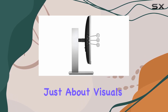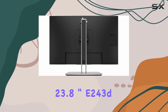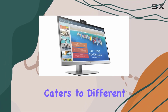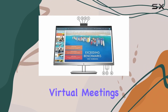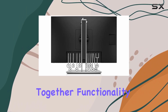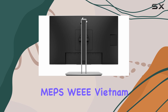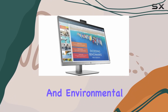This monitor is not just about visuals, it's designed with practicality in mind. The HP SmartBike 23.8-inch E243d docking monitor, with US English localization, is a comprehensive solution that caters to different user needs. Whether you're working on complex tasks, engaging in virtual meetings, or simply enjoying multimedia content, the E243d brings together functionality and performance. It adheres to various standards, including Australia New Zealand MEPS, WEE, Vietnam MEPS, and CTU, reflecting a commitment to energy efficiency and environmental responsibility.